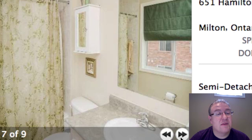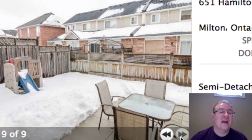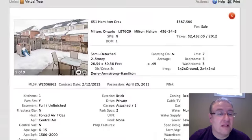You've got 3 bedrooms upstairs, and what I like about this model is that all of the bedrooms are a nice size. You could have teenagers in these rooms, and they wouldn't necessarily feel too congested, and they're balanced. It's not like there's one small, one medium, and one large. The master's a good size, and you have 2 very similar, respectable size rooms in the front.